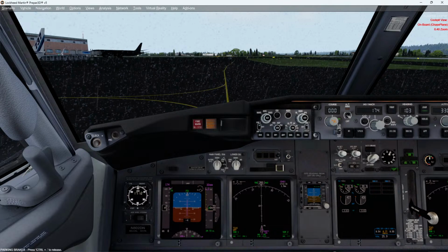Portland ground, Delta 559 at Delta 5, taxiing to 10 left via Kilo Echo, Portland traffic. Brakes off.